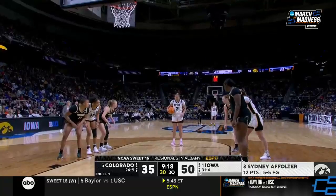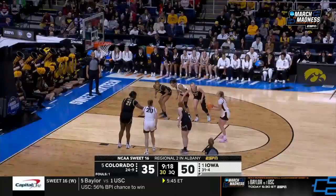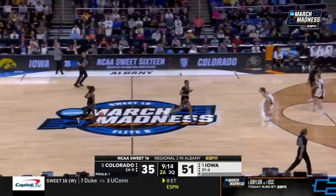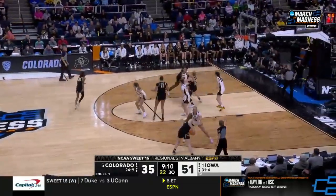You couple her passing with her scoring, she is the best offensive player in at least the last three decades since I've been watching her playing this game. 51-35 Iowa lead, a Falter having another big game. She has 12 points, is 5-of-5 from the floor.